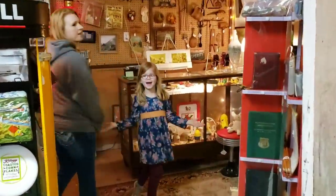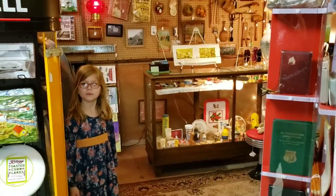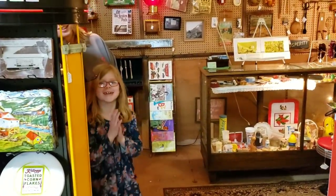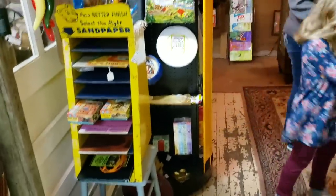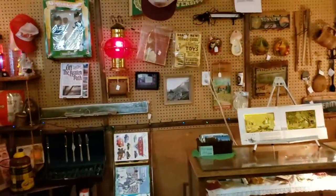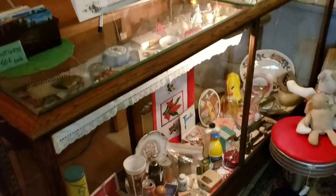This is booth 39. Sorry, 29. Yes, booth 29. She's got a lot of antique items. Again, a great variety of different things. Got books. Maybe she sold the railroad lantern. Kitchen items.